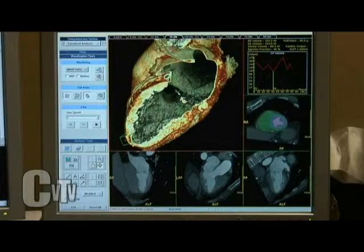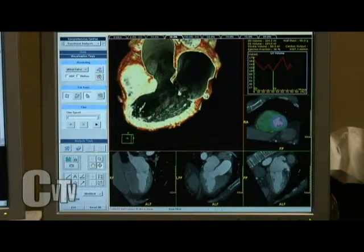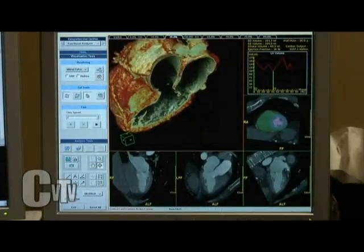What I'm going to do now is I'm actually going to cut the heart here. I can rotate and spin around here. We're going to look at both of those valves, cut and cross section. So this is the mitral valve. We can see that from the top here. So this is the mitral. This is the mitral valve, and there's the aortic valve we looked at before.